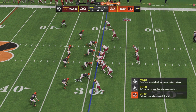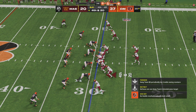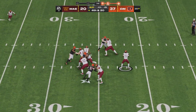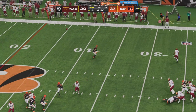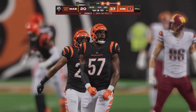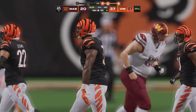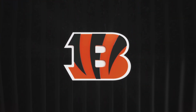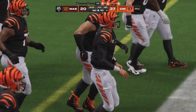And how about this? 4th and long, and they're going to go for it. As expected, they're going for it to keep the drive alive. That's going to be knocked away and incomplete. Ron Rivera, the gambling type, but he comes up empty here. And the Bengals are going to get it back in terrific field position.